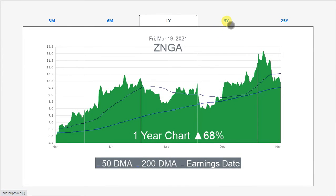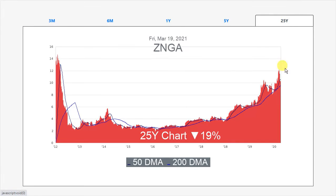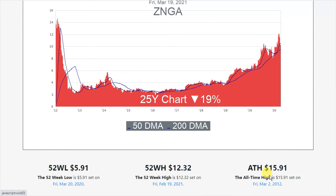So let's look at the five-year chart, because I want to show you something else. On the five-year chart, it was at $2, and like I said, it's rallied all the way up to 12, and then it's pulled back, a 348% return. Now here's the max chart. It's actually down 19% since the IPO, and it looks like the IPO was around 2012. And let's see here. So yeah, the all-time high was $15.91 back on March 2nd, 2012.